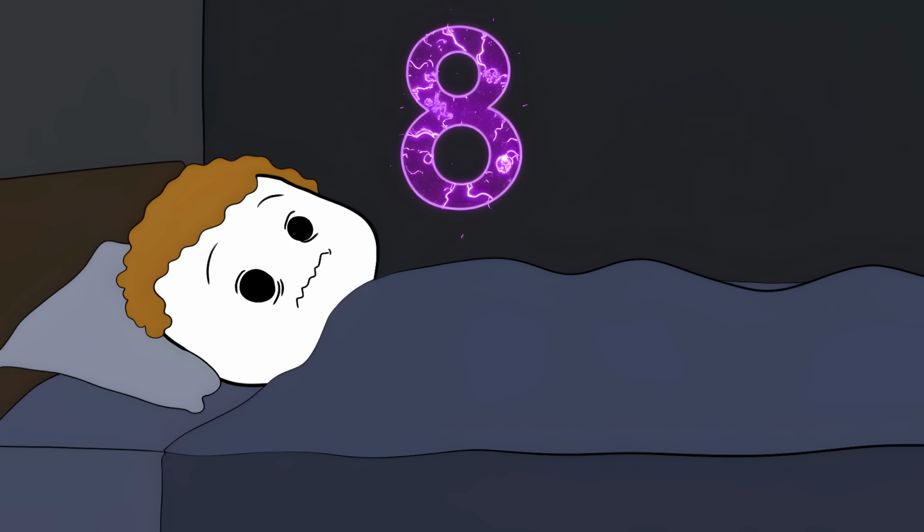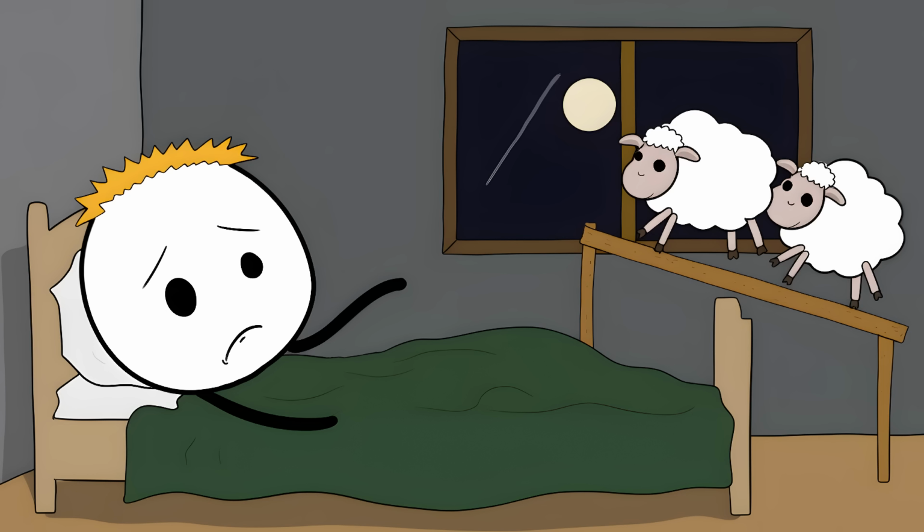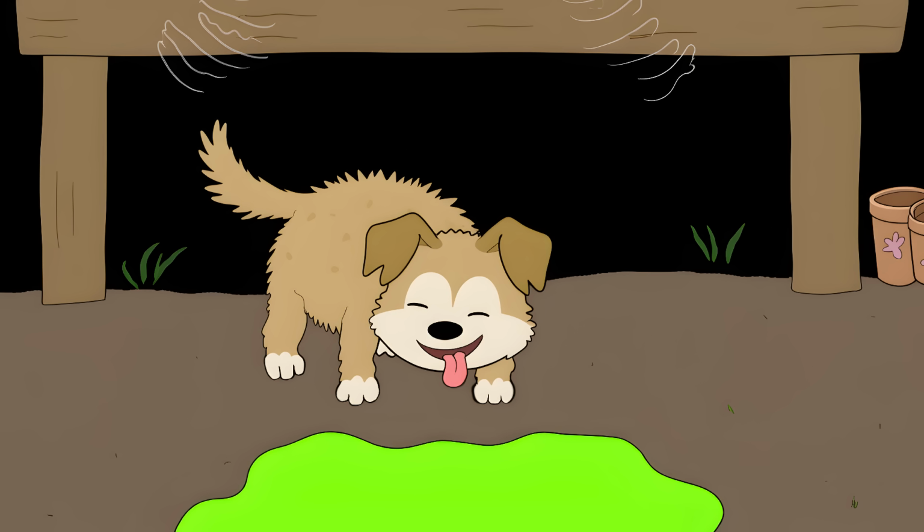Obsessing over getting exactly 8 hours can actually make your sleep worse. The more you stress about it, the harder it gets to drift off. Number 4. Dog saliva healing.